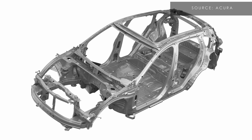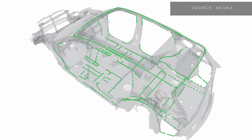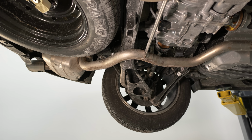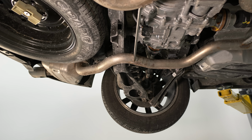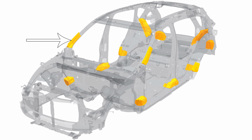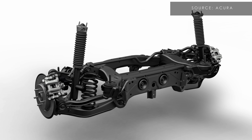Namely, they started using structural adhesives, something we've seen the Koreans doing on most of their cars. They're using over 110 feet of structural adhesive, which helps to increase rigidity, lose weight, and then quiet the body down. They're using a whole bunch of other tricks with high-strength steel, and they're injecting foam in over 12 different cavities of this body to also reduce noise and NVH. So that's new.